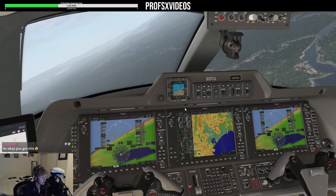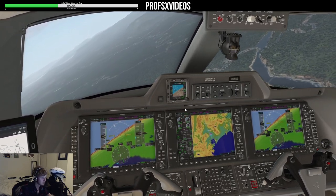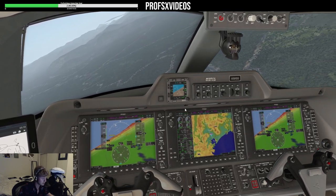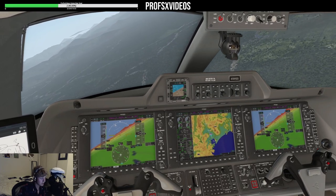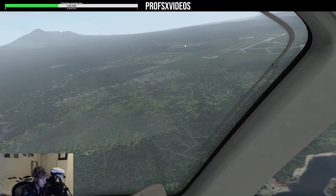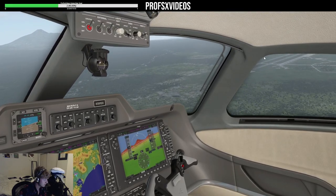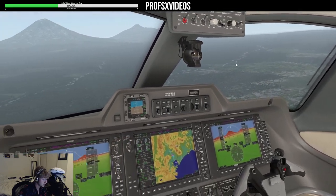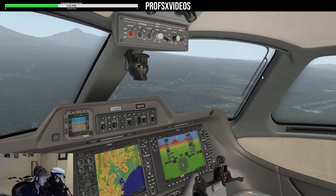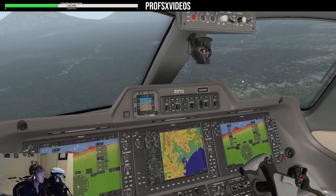Let's try to redeem that landing, shall we? Flaps full. I'll do a little slip. Not a huge slip, because it doesn't like it, especially with the yaw damper on. Let's see, where are we? Oh yeah, okay. Do a little slip for us here. Short base. I'd like to turn final so that I can do the slip.